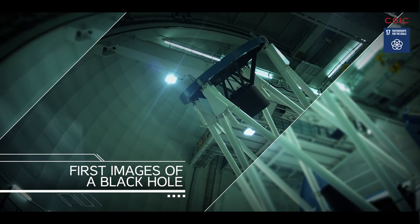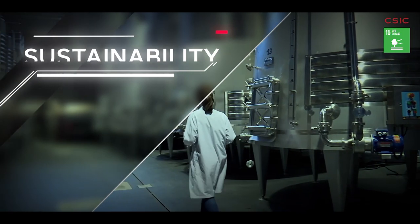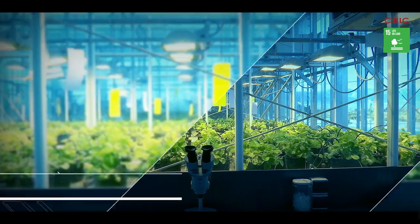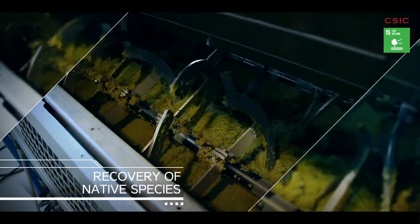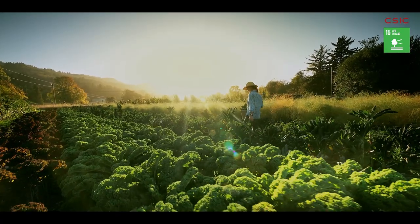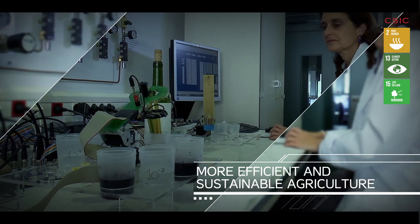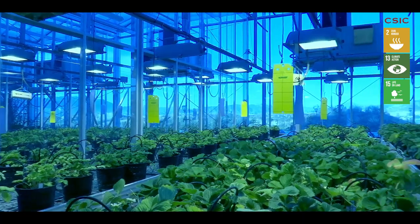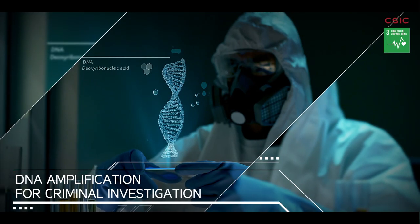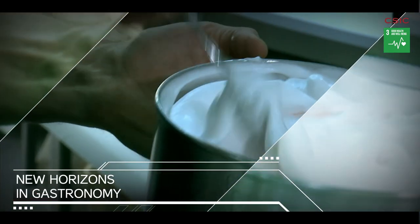Developing specific instrumentation for telescopes and spacecraft. Recovering more than 30 varieties of Galician and Asturian vine that were wiped out by the Phylloxera plague in 1870. Obtaining plant varieties with greater resistance to diseases, thereby avoiding the use of pesticides and helping to make agriculture more sustainable. Transforming our science into real advances that improve people's lives.